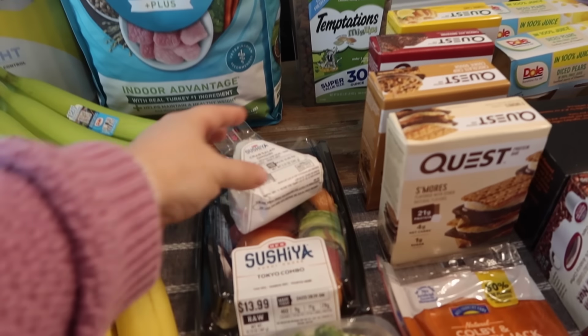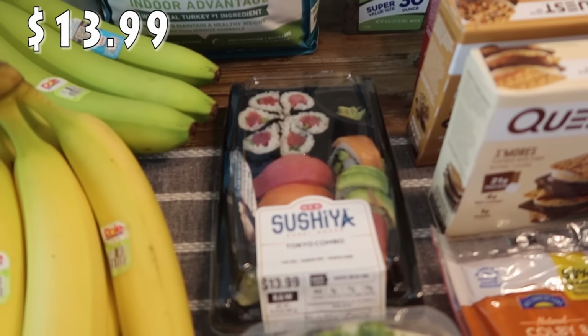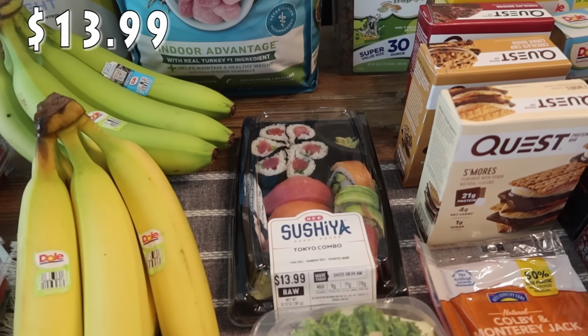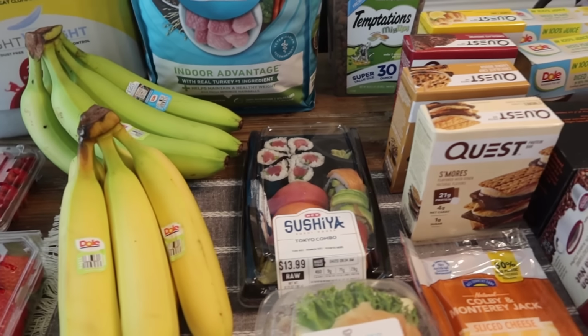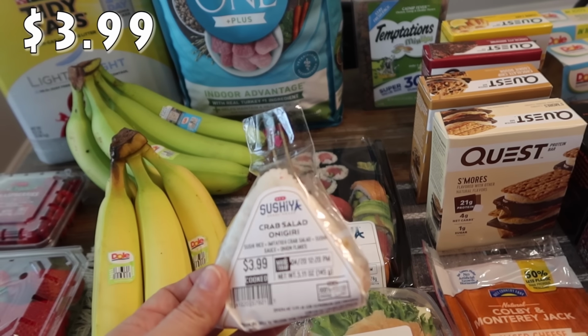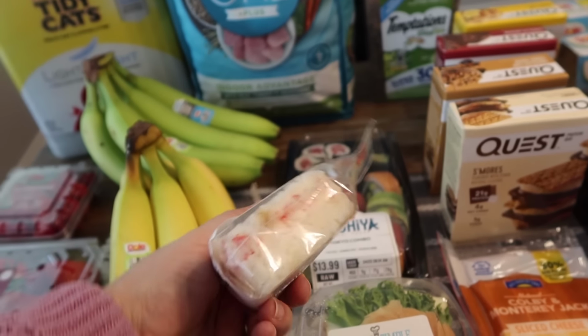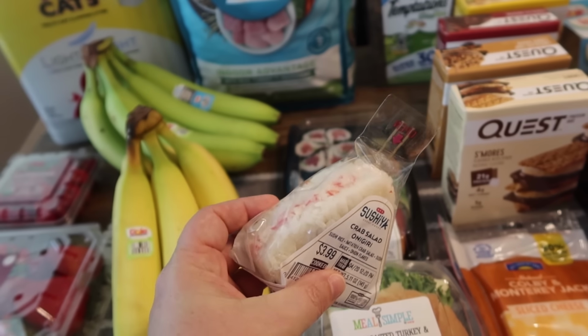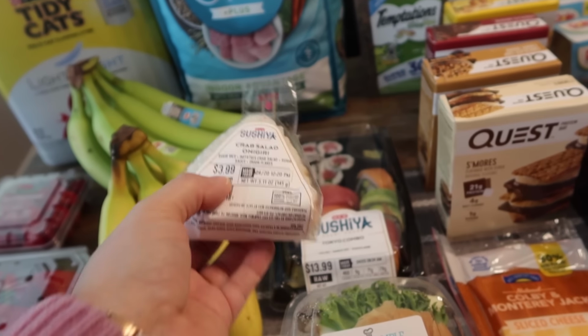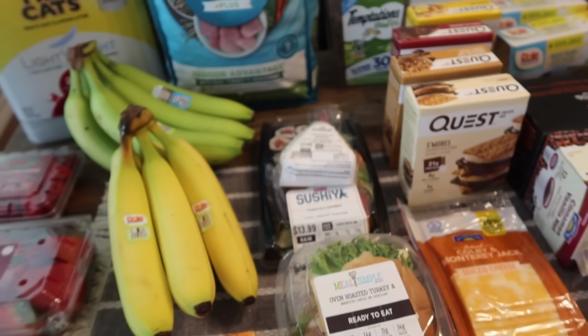All right, went ahead and picked up some sushi for Pearl. So we got the Tokyo combo for her, and she'll eat that. It's Saturday when I'm filming this, so she'll probably eat that today or tomorrow. And then I did go ahead and pick up one of these little crab salad onigiris for her to pack in her lunchbox, and she'll just have this with some cucumber. She'll probably do a bag of chips or something, and it'll be a nice little easy lunch for her.